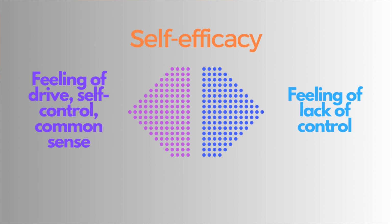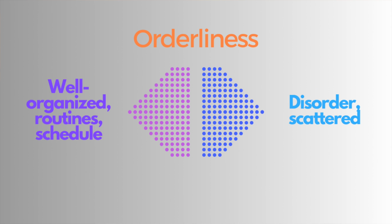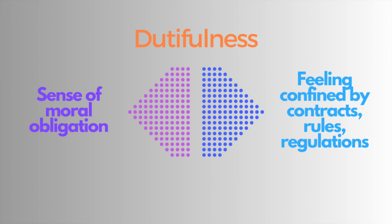Self-efficacy describes confidence in one's ability to accomplish things. High scorers believe that they have the intelligence, the drive, and self-control necessary for achieving success. Then you have orderliness. People scoring high are people who live well organized. They have routines, schedules, and they keep lists and make plans. Then there is a sense of duty. People scoring high have a high sense of moral obligation. But the people scoring low find contracts, rules, and regulations slightly overbearing.